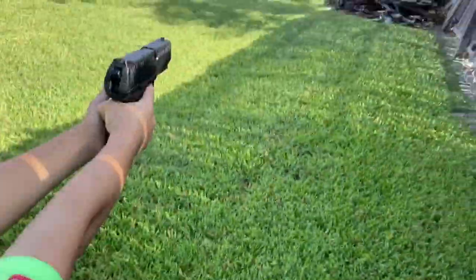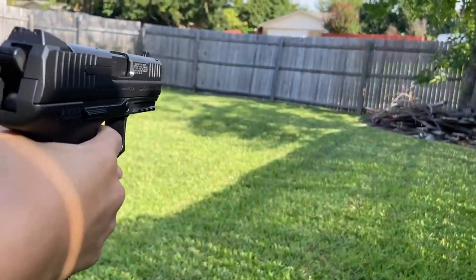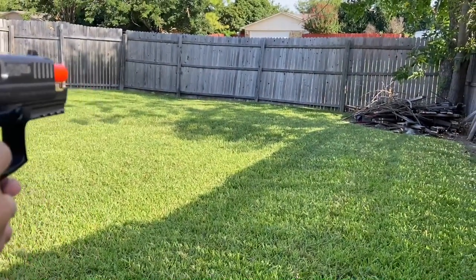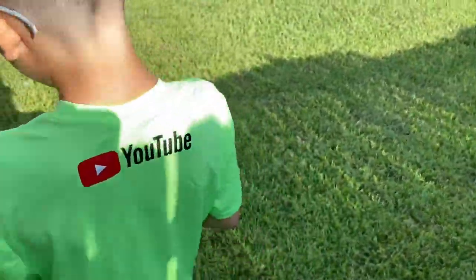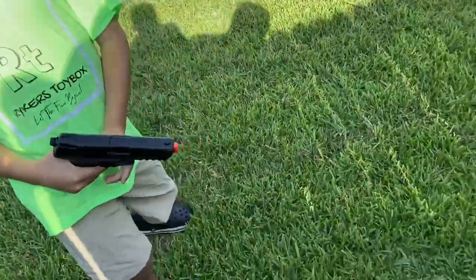All right. Now, on your mark. All right. Ooh, that was actually pretty quick for a magazine. Yeah, but these don't hold that much. It's not really shooting that hard. But I like how you can see the BBs flying in the air. That's pretty sweet. Let's go load up some more magazines. I want to shoot this some more.